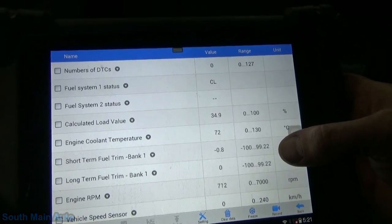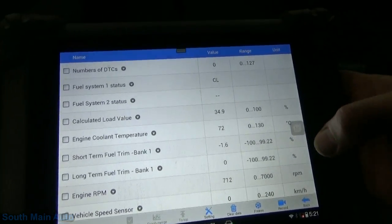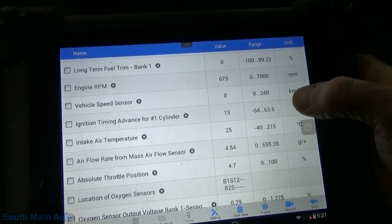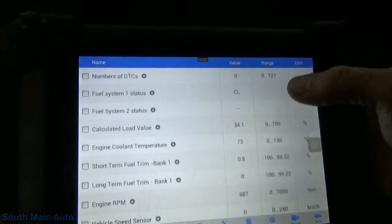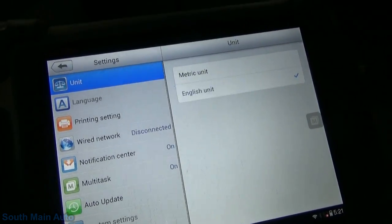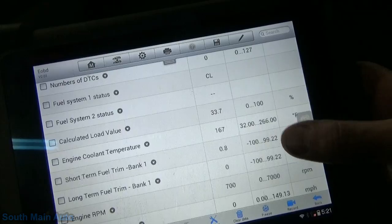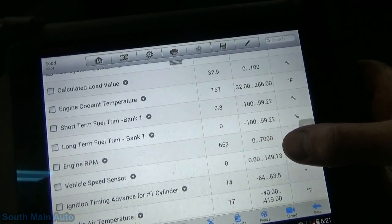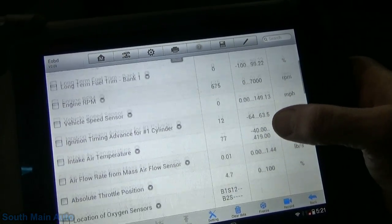Gonna pop in some data. Let's see here. We've got it on the metric system currently. I gotta switch that over. I'm not good with my centigrade. I should probably just learn the metric system for conversions. Let's see, so we're in closed loop, about 170 degrees. Fuel trims are about zero, so that's good.